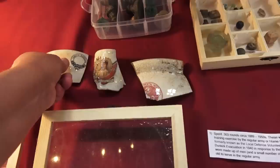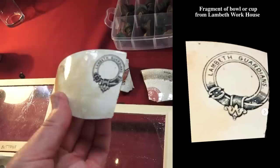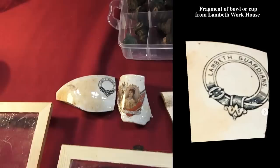I see you've got some Lambeth workhouse-related pottery there. Yep. One of the Jack the Ripper victims, Mary Nichols, spent several years in Lambeth workhouse. Really? I didn't know that. She could have eaten out of that bowl. Makes you wonder, doesn't it? It does. Yeah.